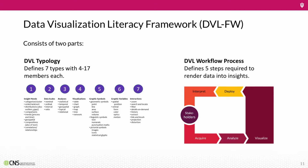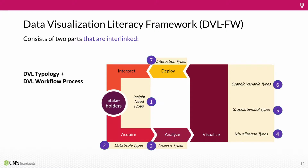And on purpose, it's meant to be very simple, just 1, 2, 3: read data, analyze, visualize data. For the visualization, you pick a reference system, you overlay data, you encode additional data variables. And so by making it purposefully simple, by abstracting away all the complexities, we hope that anyone soon will be able to render data purposefully into insights. Now, in terms of the typologies, there are 7 of those. And they actually overlay over the framework itself. So both together, the terminology and the process itself are needed to do it right.